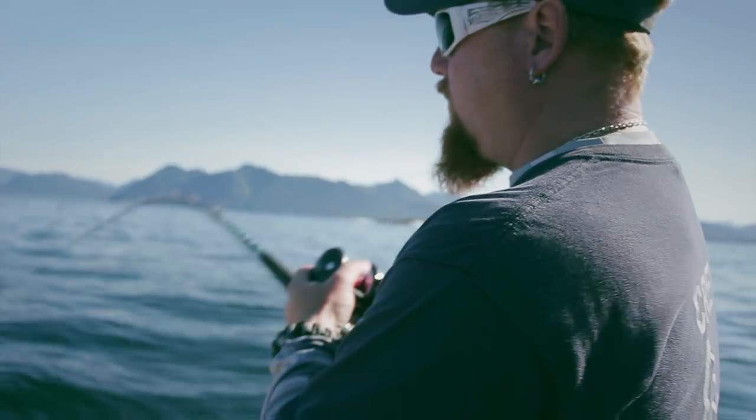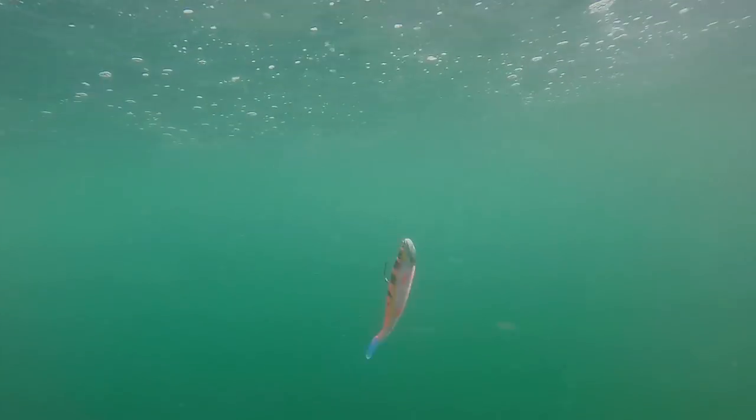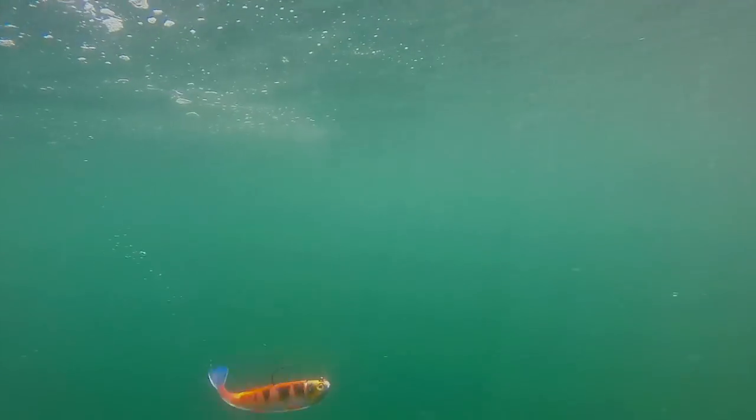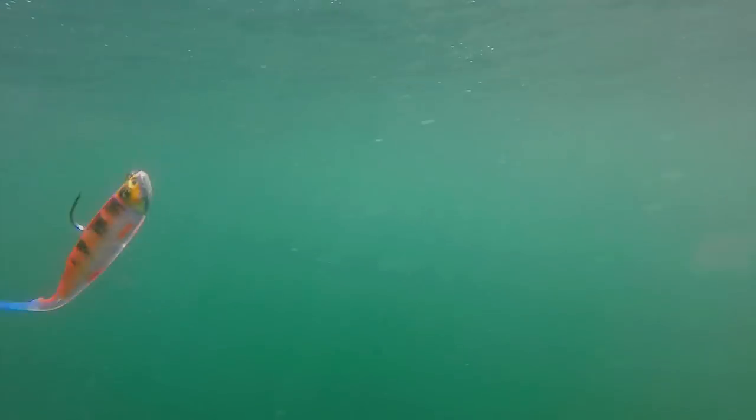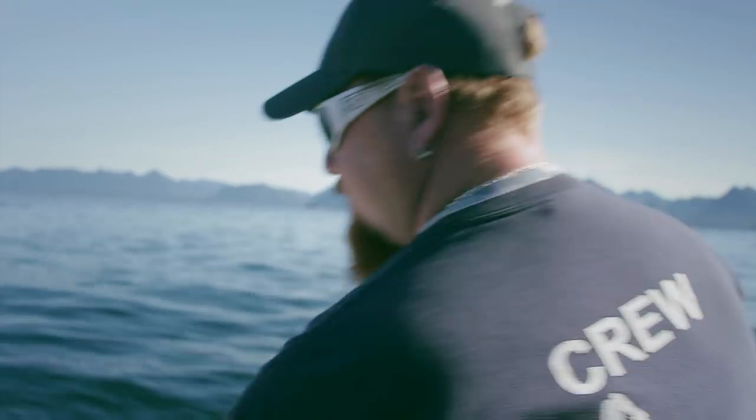So we're slowly moving the rod tip because we want that swim bait to come up and swim down, come up and swim down like it's wounded. They don't really bite them if they're sitting still. You want them to move around just a little bit, but not too fast. It doesn't look natural.